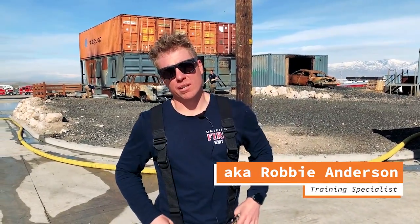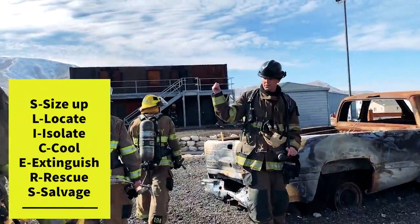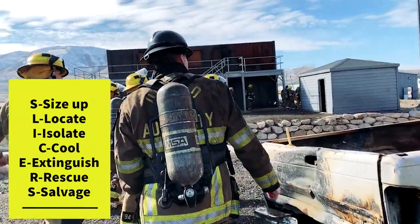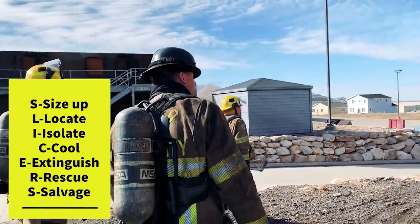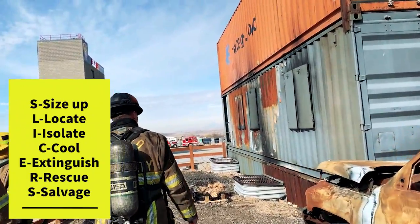SLICERS is an acronym we're teaching Recruit Camp 53. Basically it just gives them another acronym to use that they can work out in their head. So we're looking at size up. As they come up to this structure, they're going to get their first initial size up. Locate: as they're doing their 360s, they try to locate that fire. Then they're going to isolate if they can. They're going to cool from a protected position.